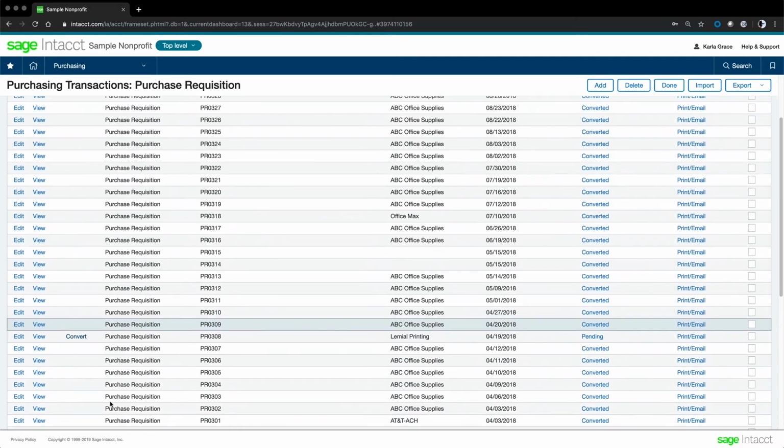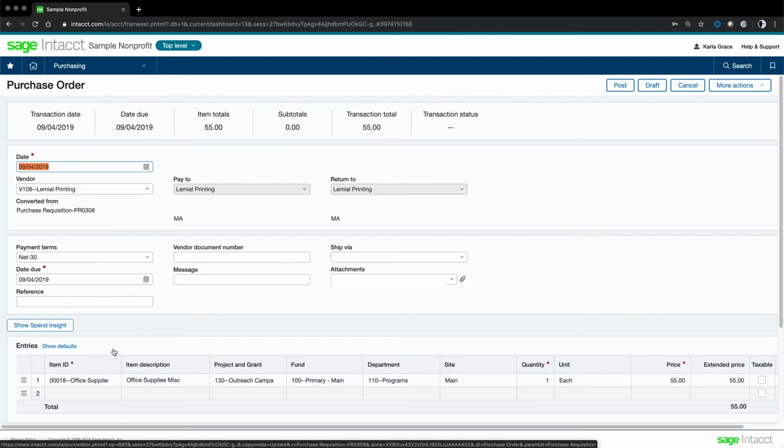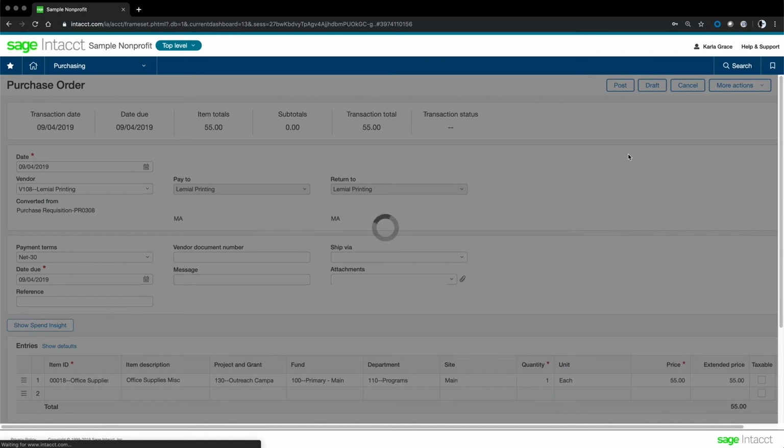The purchase order creation screen comes up with all the information filled in from the requisition. I see the total amount due and other information at the top. I can see what it's for, where it's going, and so on. At this point, I could make changes if I wanted to. I could put in another reference number or maybe add a message. I'll go ahead and post this as a purchase order.